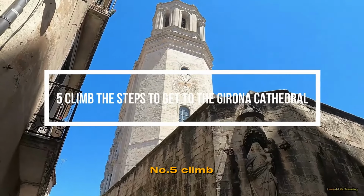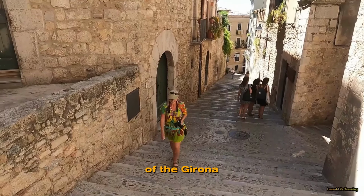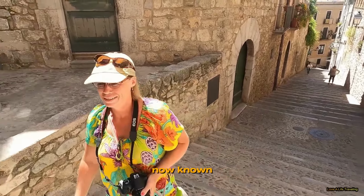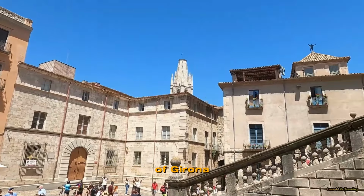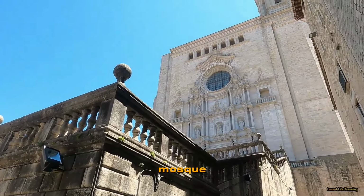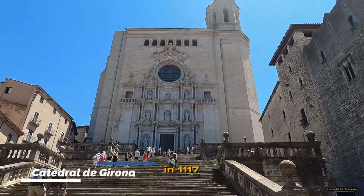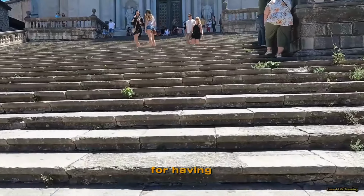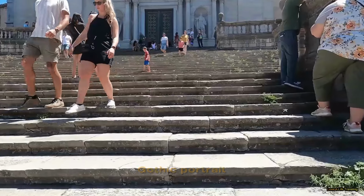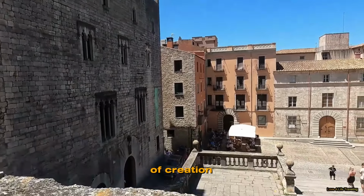Number 5. Climb the steps to get to the Girona Cathedral. Admire the Baroque facade of the Girona Cathedral, dating from the 11th to the 18th centuries, now known as the Cathedral of St. Mary of Girona. Perched on the city's highest point, this church was once a mosque before being reconverted and fully restored as a church in 1117 AD. It is renowned for having one of the world's widest Gothic naves, a 14th century Gothic portrait of St. Michael, and a notable 12th century tapestry of creation.